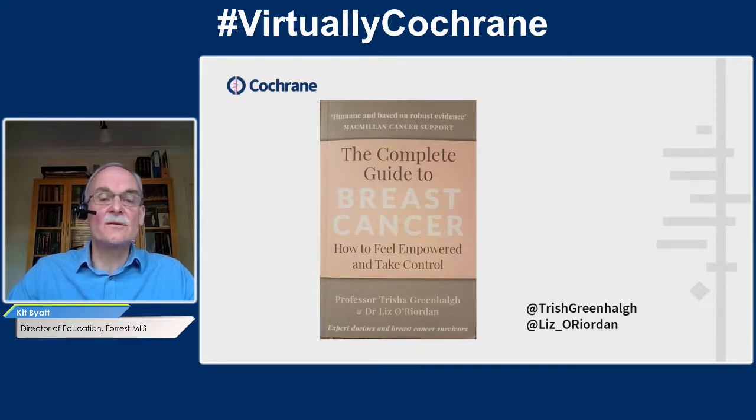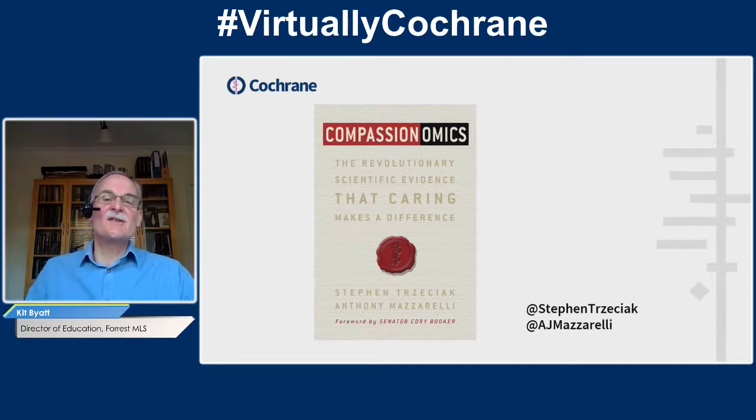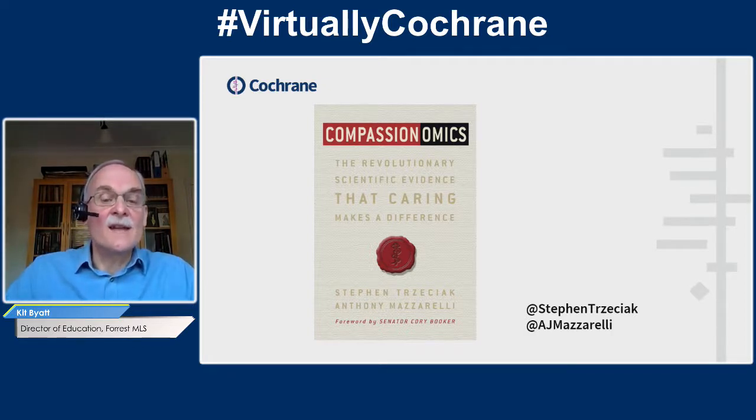So what's the remedy for all this? Well, this brings me on to my fourth book, which, having dealt with the consultation affective aspect, the solution I suggest comes from this book, Compassionomics, if you can't read the text. This is not a touchy-feely, feel-good book, but it's written by an academic intensivist and a chief physician responsible for patient safety and patient improvement in a US hospital. That's business. And this is all about the science of compassion.